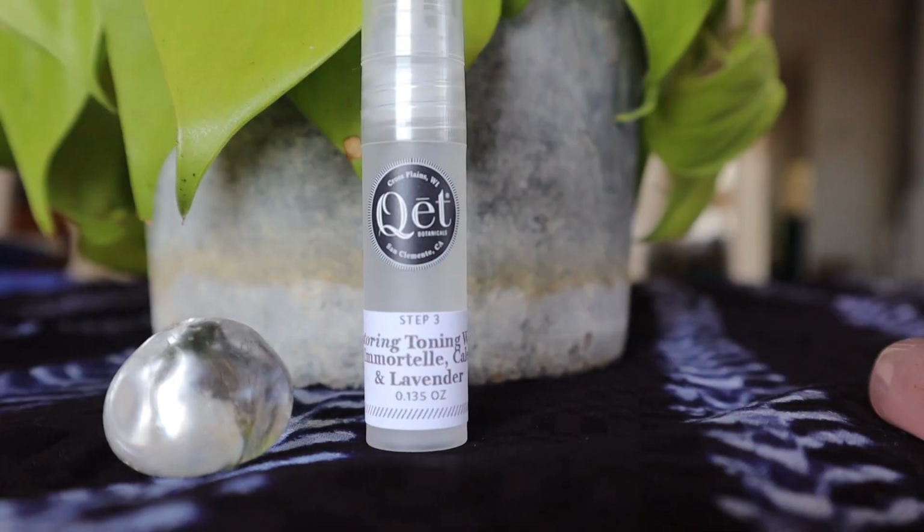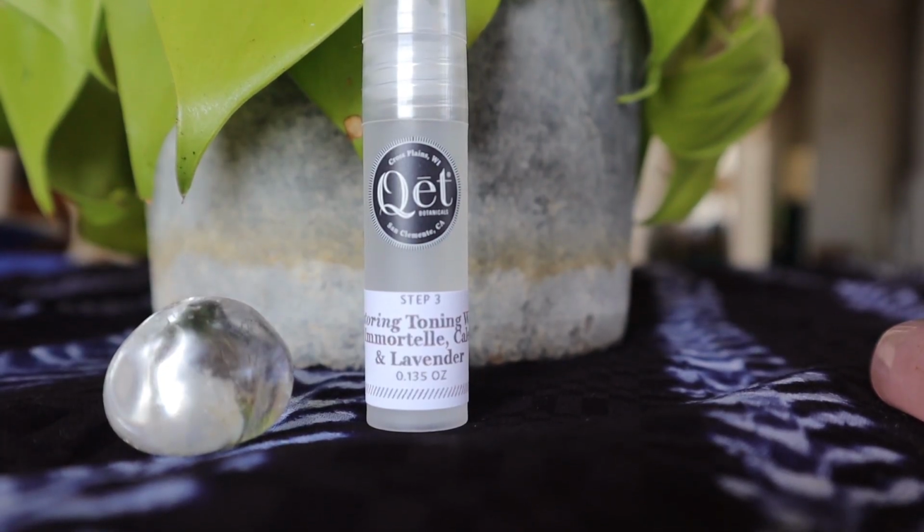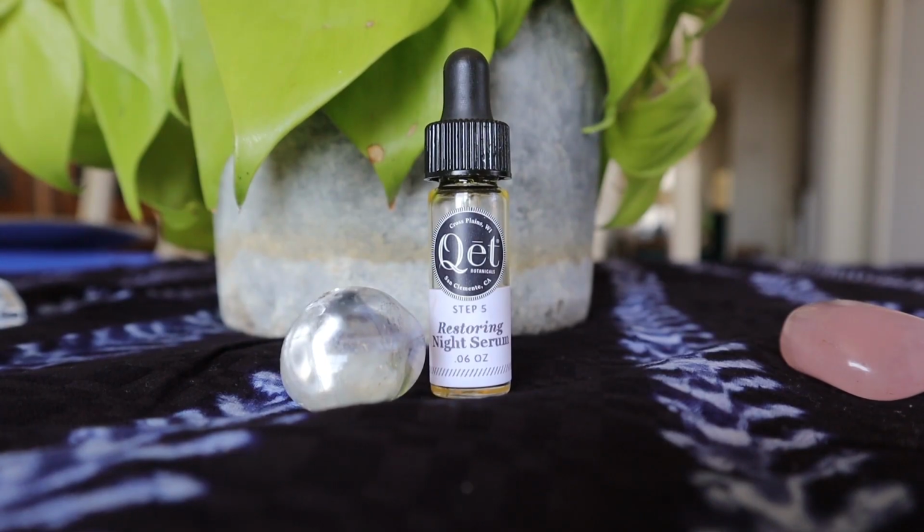The final step is a spritz with the Qēt Immortelle and Calendula toning water combined with the Restoring Night Serum. Use them together or separately. When used together, the serum's argan and rosehip oils emulsify with the mist for a deeper penetration.